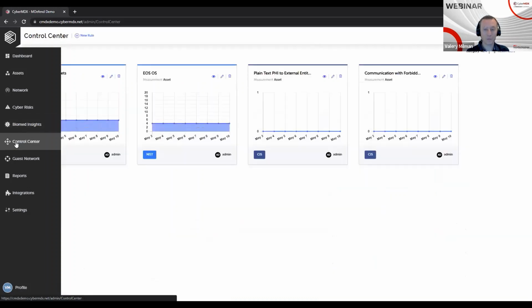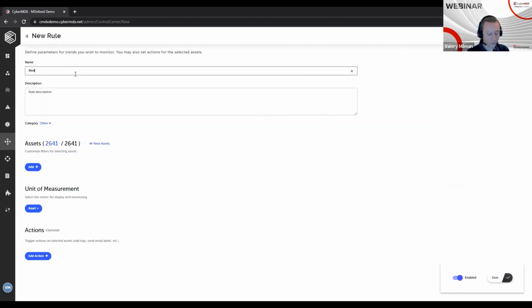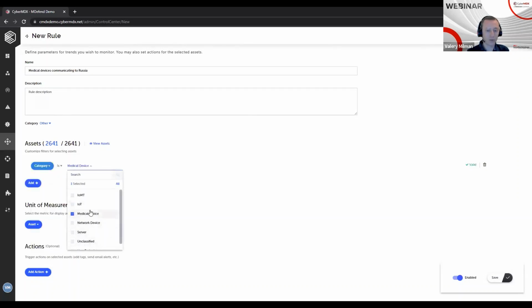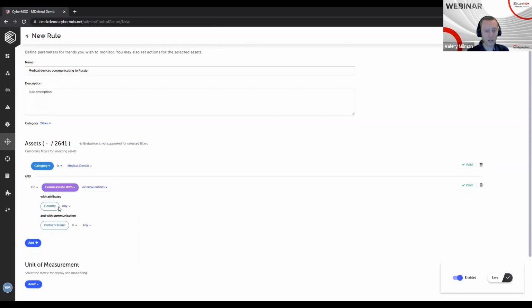Okay. So Control Center, this is a really cool place. Remember I told you that we want to know if there is any device communicating to Russia? Well, let's build this rule. So, medical devices communicating to Russia. Cool. So I select which type of asset or any other information about the assets that we have. So I'll choose category and call it medical device. And the additional filter I want to add will be communicating with external entities, country. Let's take Russia. And we can, of course, add multiple countries, so Russia and Belarus.